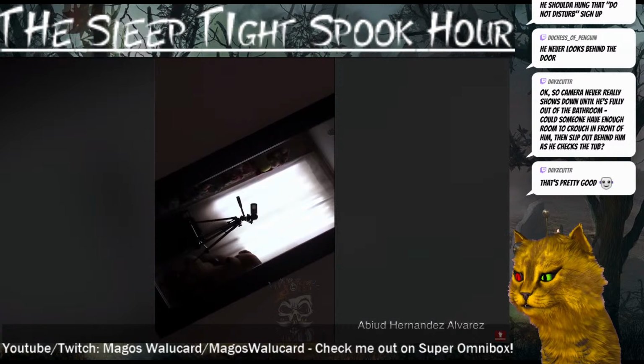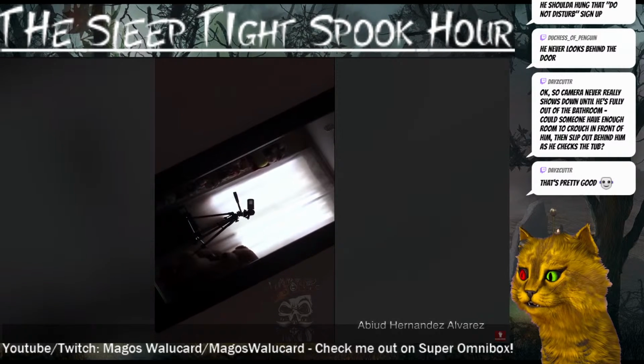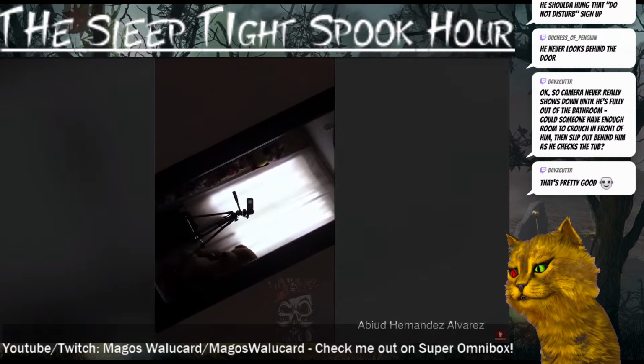Look at the fucking... You can see the fucking knob turn. You can see the knob that's the lock that locks down the tripod turn. Fucking look.